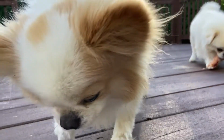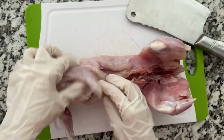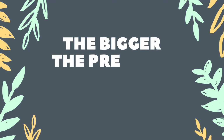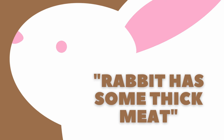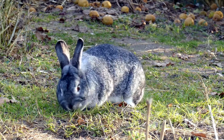Another popular whole prey to feed is rabbit. Rabbits sold are usually bigger than Cornish hen and quail, which means they have more weight-bearing bones. You'll probably notice that the bigger the prey, the thicker and denser the meat and bones are. My first reaction to feeding rabbit was, damn, this rabbit got some thick meat. But still, a 6-pound pom can eat it just fine without me having to smash up anything.